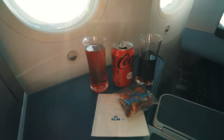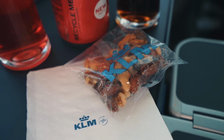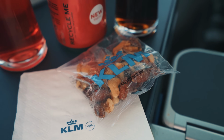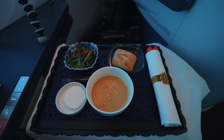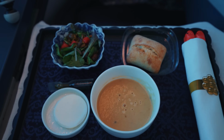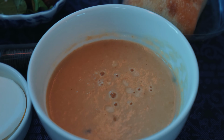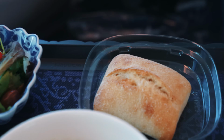To start things off, I asked for a cranberry juice and a Coke Zero. This was served with a pack of salted nuts. For the appetizer, I chose the cauliflower curry soup. The cauliflower provided a rich texture and the curry gave it a little kick, which I really enjoyed. You also get a salad, as well as a bread roll on the side.